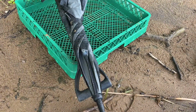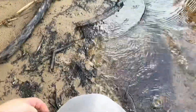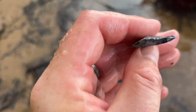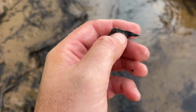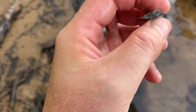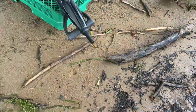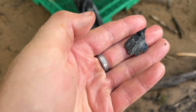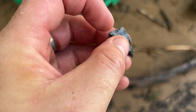I thought it was a point. It's a really big flake, but still a nice find. I'll have to check it here. Actually, it might be worked on one side. Get all this dirt off of it. Yeah, it's part of an artifact. You can see where it's worked there. That's not bad. Pretty cool. Not exactly sure what it would have been. Not enough of it left, but you can see those flakes worked there and worked there.